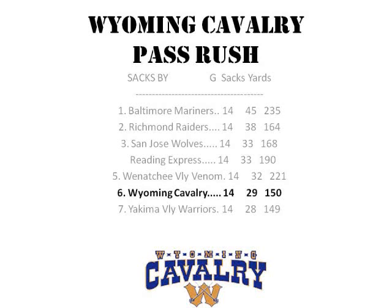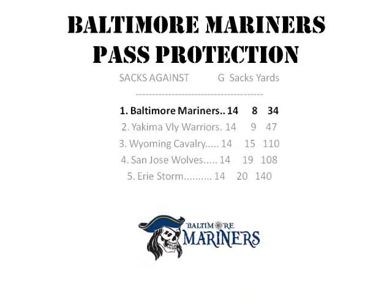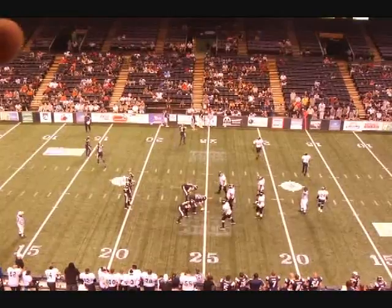You can see the Cavalry pass rush is obviously not one of the top units in the league, although they do a good job. The Mariners have the #1 pass protection unit in the league, and it's not all just on the talent of their top 3 guys, although they are good. They do a lot with screens. They do a lot with putting the back out into routes that really limits the pressures.